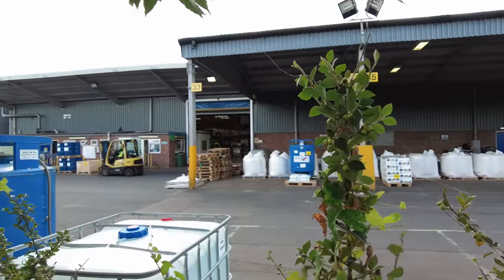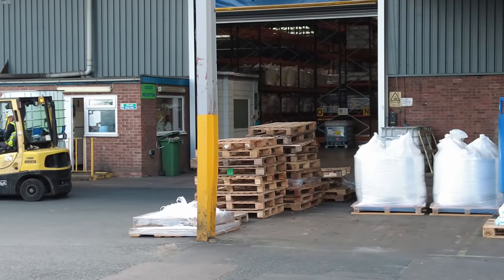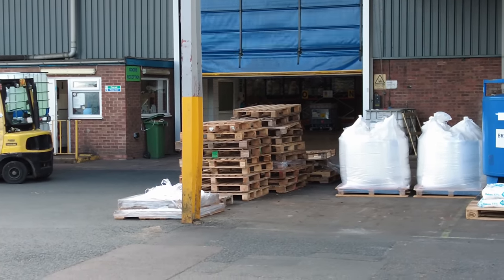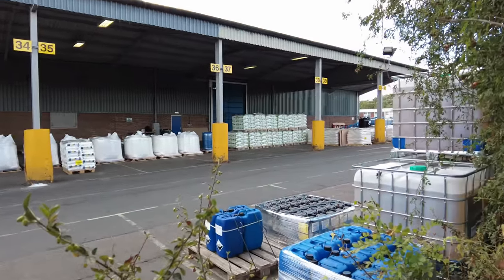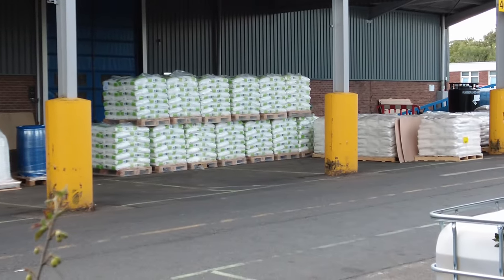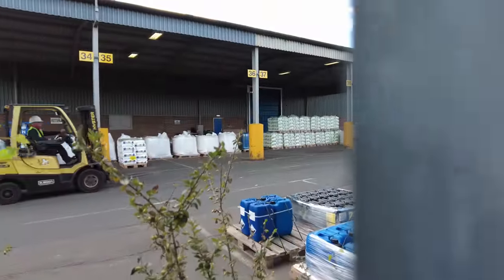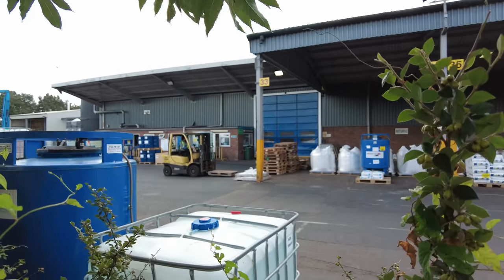Lots of forklift movement here inside that door. Automatic closing as well. And over there, a load of bag stuff. I can't quite make out what it says on the bags. But lots of activity, that's for sure.